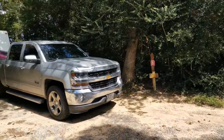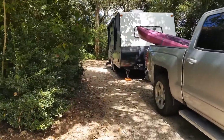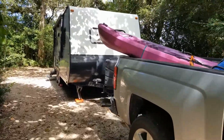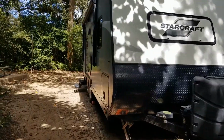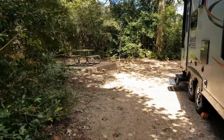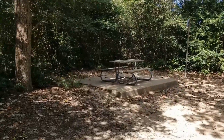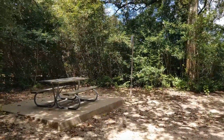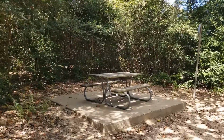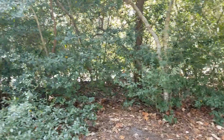It's pretty quiet right now. This will be the maiden voyage of Pinky. She made the trip. So the site has a nice picnic table, and it has a hook for hanging lanterns or whatever you want to hang there. Nice buffer between you and the next site.